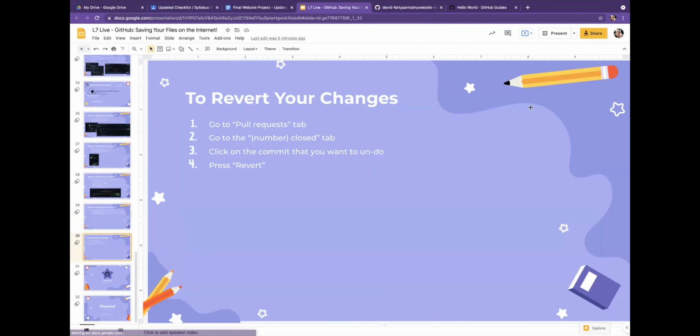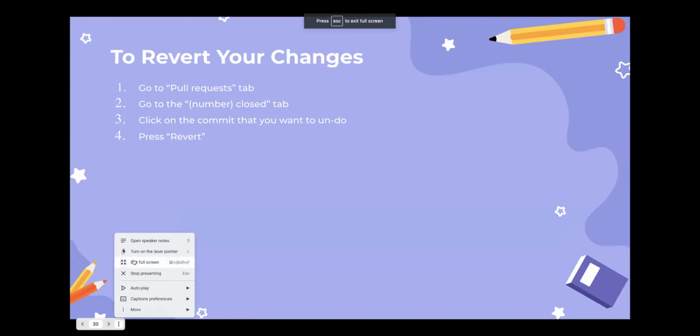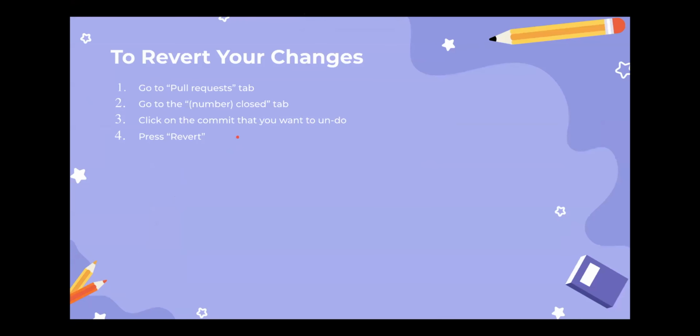And one more thing. Now that we have our updated project, in order to update it again, let's say you made another change on your computer, you're going to do the same thing over again. But let's say you made a mistake and you want to go back to the previous version. This is about version control. So we're going to go to the pull request tab again, go to something number closed, click on the commit that you want to undo and press revert.